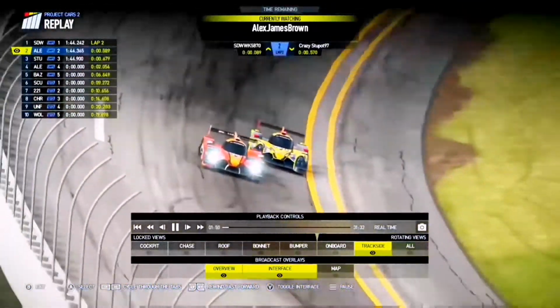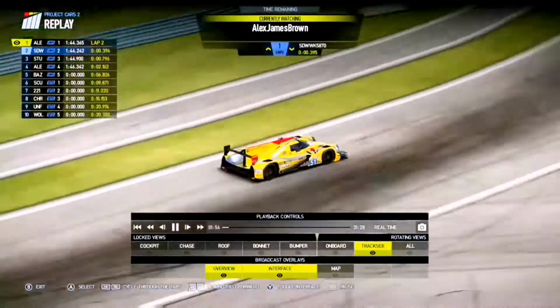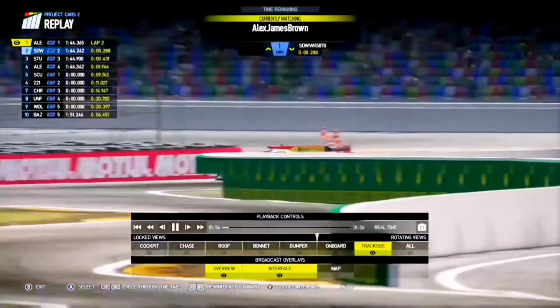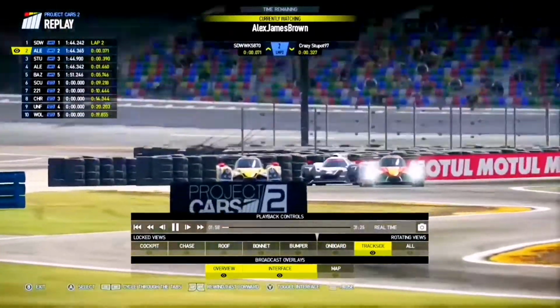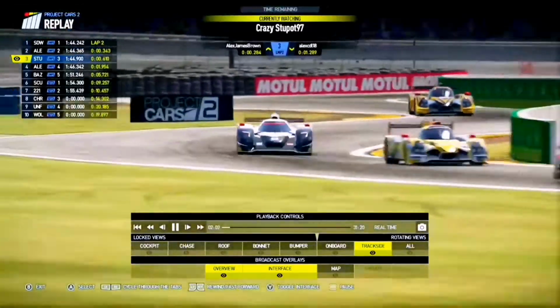Alex Brown making a move for the lead. These two are in the Nissan powered cars, and Alex Brown goes into the lead there, down the inside. But he's run a bit wide, and now Stuart Davis is going to try and come back on the inside, and Crazy Stewpot's in the background, and Stuart Davis has got back in the lead now.